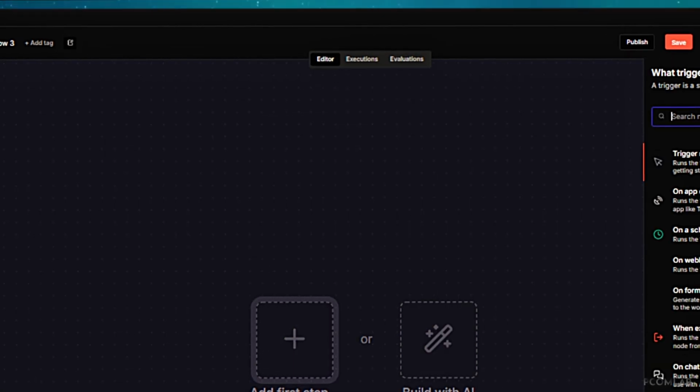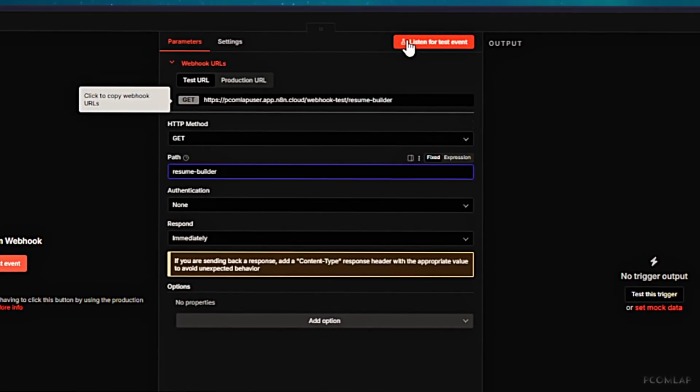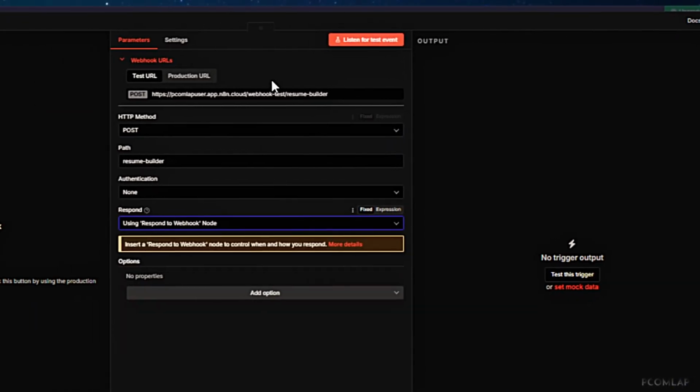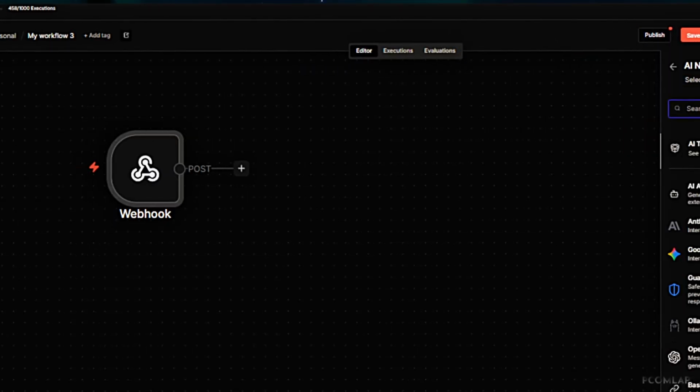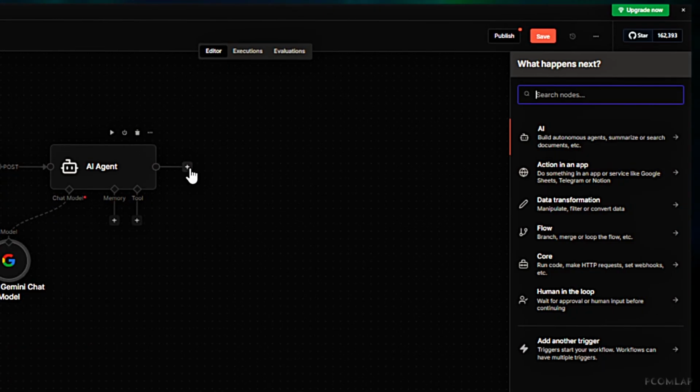Now for the fun part, building the brain of our application. We're jumping into n8n to set up our automated workflow. I'll start by adding a webhook trigger. We'll set the method to post, name the path resume builder, and make sure it's configured to respond using a dedicated respond to webhook node later on.